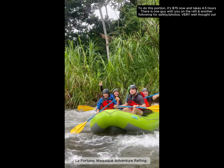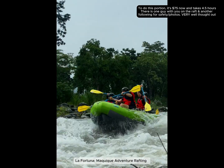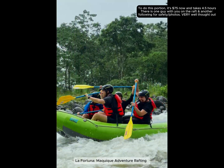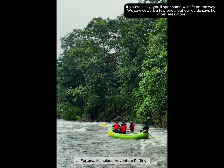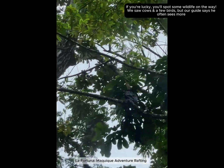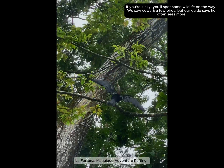So you really get a good bonding experience with your group because you're really working together to make it through to the other end of the river. So it's a really great experience, and I highly recommend it. Our guide did tell us if you're lucky, you'll get to see some wildlife along the way, such as sloths or monkeys. Again, highly recommend this tour group.